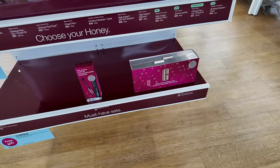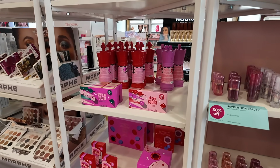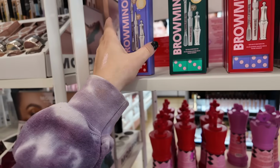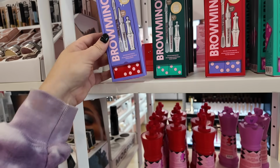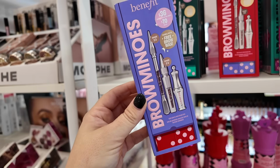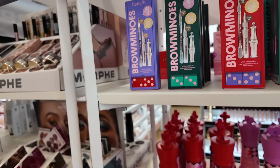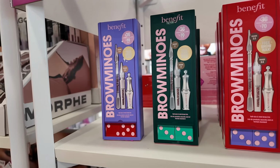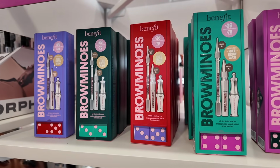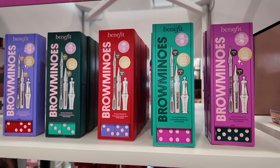Okay, Benefit had really cute sets this year. They did a game theme, like board game theme. And I thought it was so cute. So these are also a really great value if you guys like Benefit. There's a lot to try. These brow sets are so good. You actually get a really good deal on them, and they do make great gifts. I love the Precisely My Brow, but it only comes in a few different shades. So you have to make sure it's one of your shades before you buy. But I thought that was a good kit. You also get a mini brow gel as well.